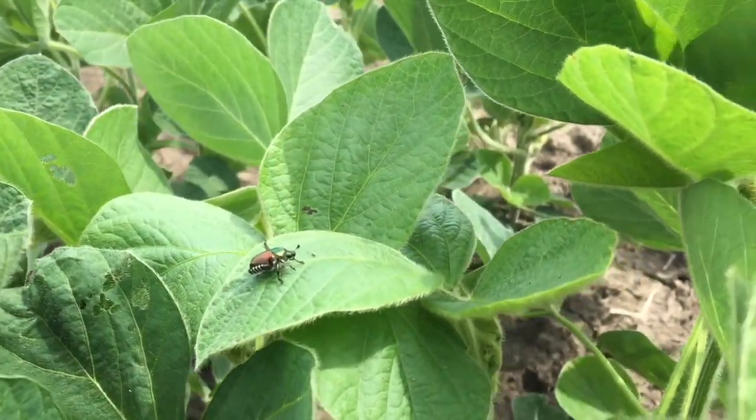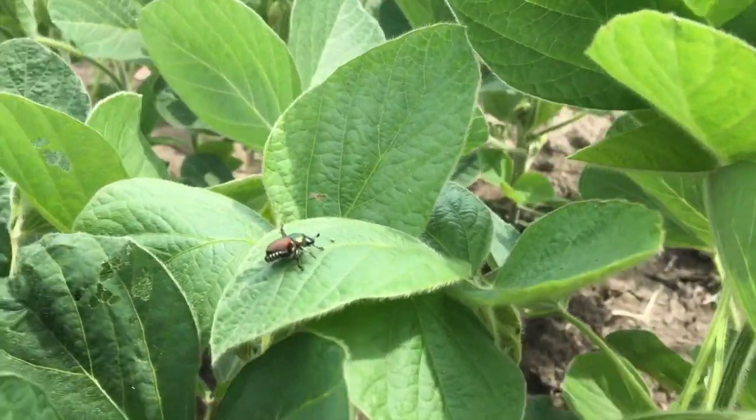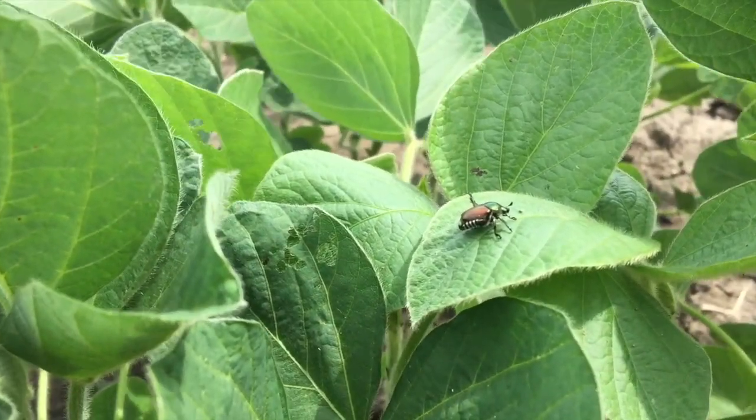Right. So I guess one of your messages is get out and scout, because you never know what you're going to see this year. You've already seen some Japanese beetle right here. Yes, Japanese beetle is one of those that I want us to keep an eye out for.